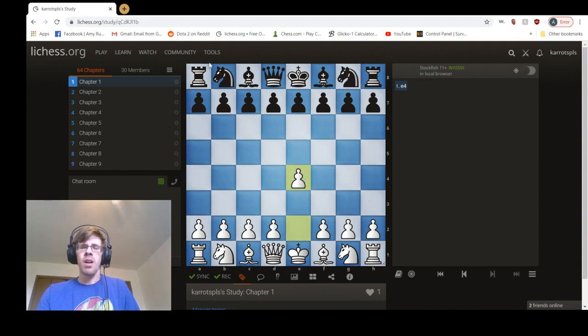So black plays pawn to e5, and this move is very simple. It does the same strong developing, or it opens up the same pieces that white did for developing, but it also stops this d4 move that white would very much like to play. So white plays knight to f3, and this is the first of many moves where you get to see how good white was at developing their pieces.